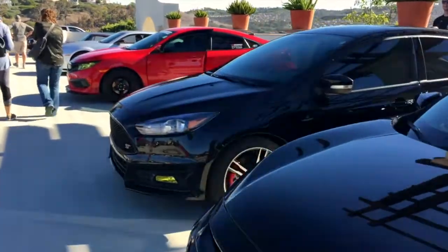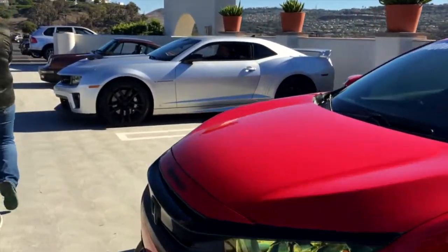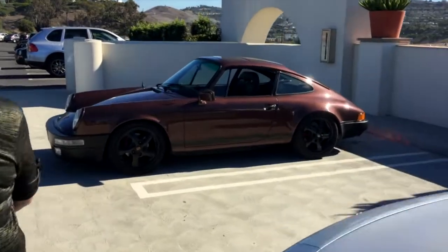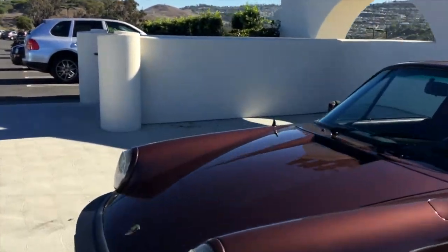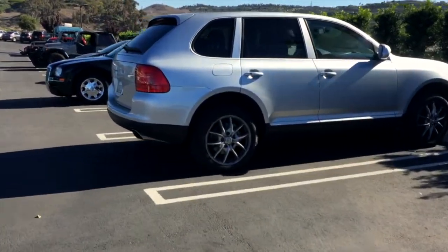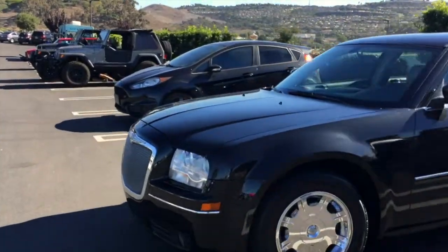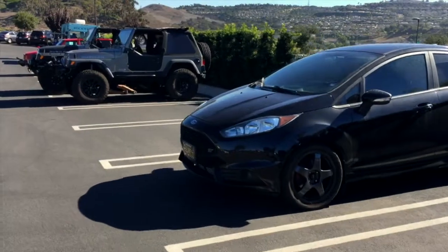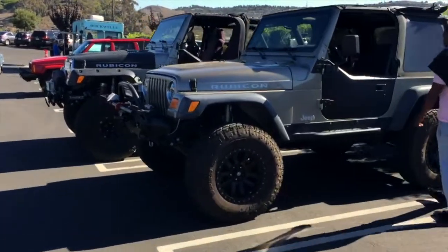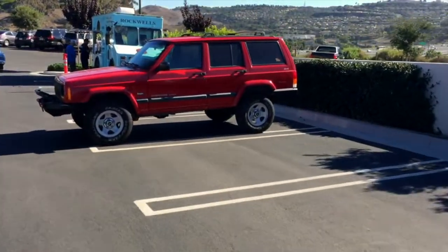a Honda Focus ST, another little Honda here, a Camaro, big cam, that thing sounds great, little Porsche, brown colour, and then another Porsche Cayenne, C300, another little Focus, and a couple of Jeep Rubicons sitting here, serious lift kit in them. And finally a Cherokee Sport.